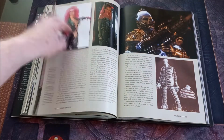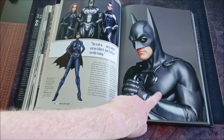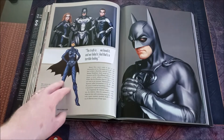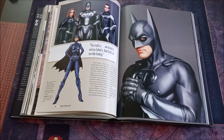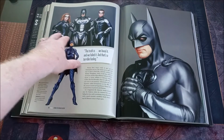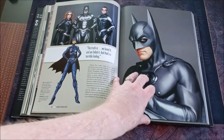All these Poison Ivy and Arnold Schwarzenegger as Mr. Freeze. Ooh, the bat nipple. Come on. The suits look fine, I guess. Alicia Silverstone as Batgirl. She was the only major female lead in that whole film, and Alfred's niece. And they're like, who are you? Like, are you kidding me?